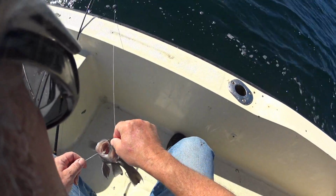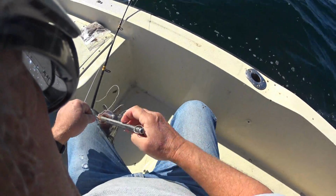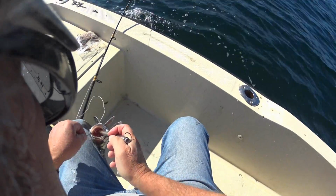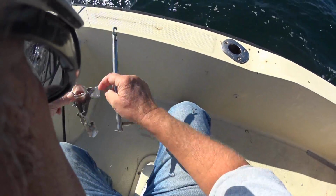I don't know. Let's take a look and see. Got it down in the tummy, but I wonder how he broke it off since there's no structure down there. I'm gonna help him out though. Get this hook. Look at there.